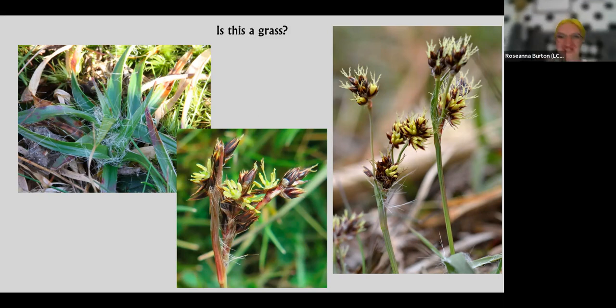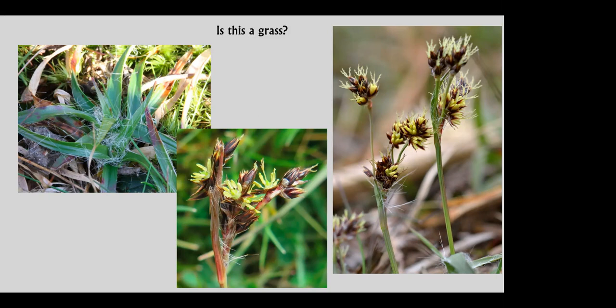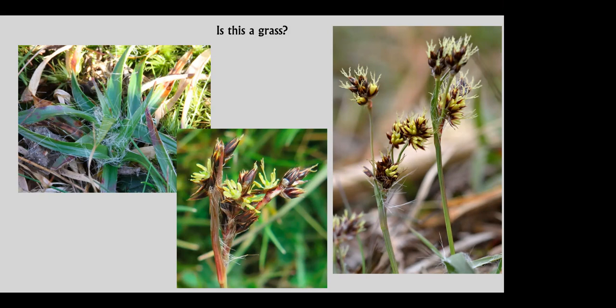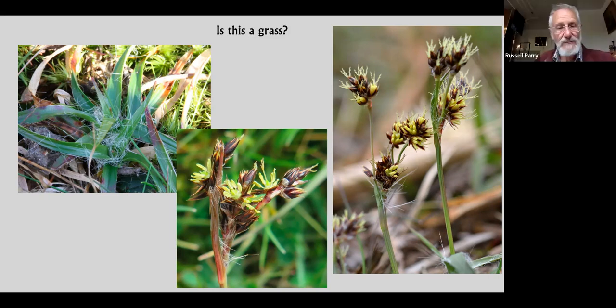I'll pass that to one of the two ladies. I'm going to say no. Yeah, you're spot on. Do you know what it is? No, I don't. Okay, this is it, go on. Is it a sedge? No, it's not a sedge. It's a wood rush.